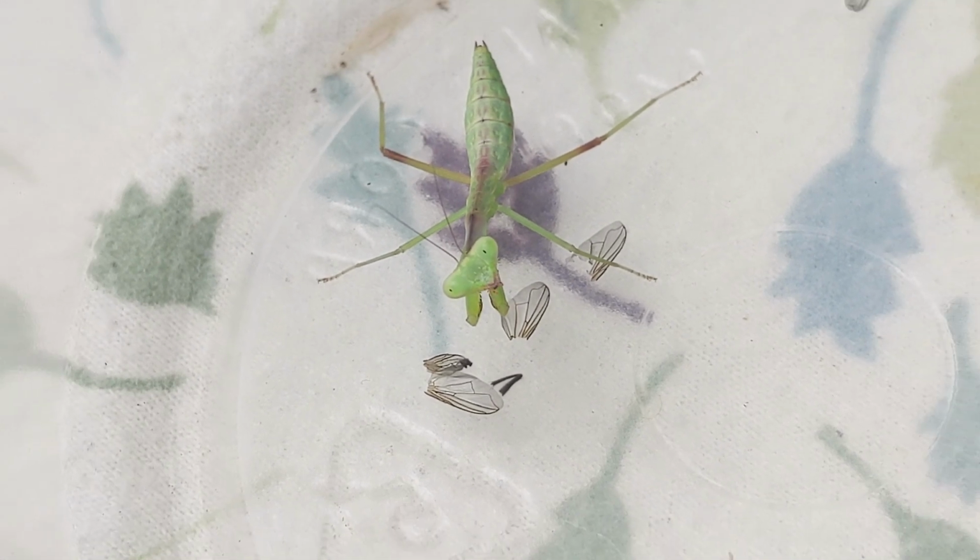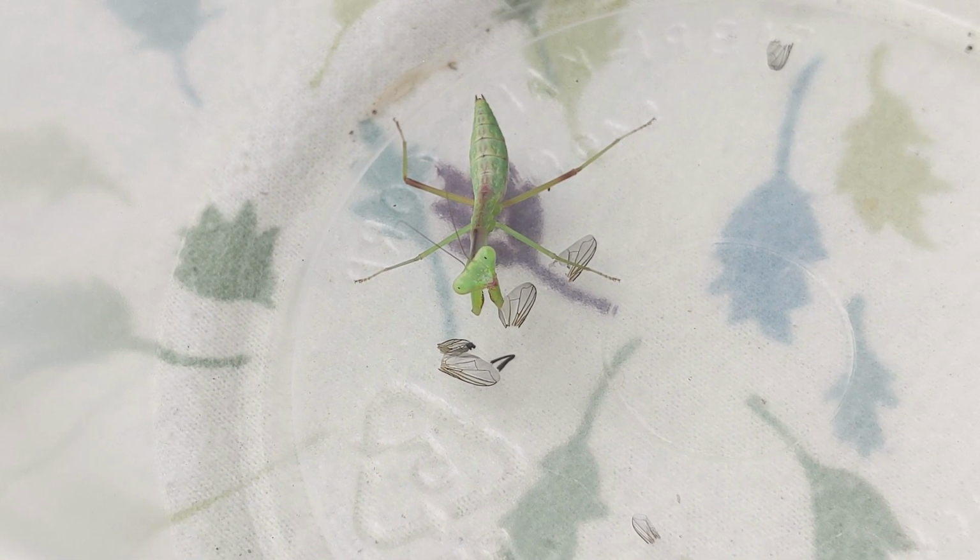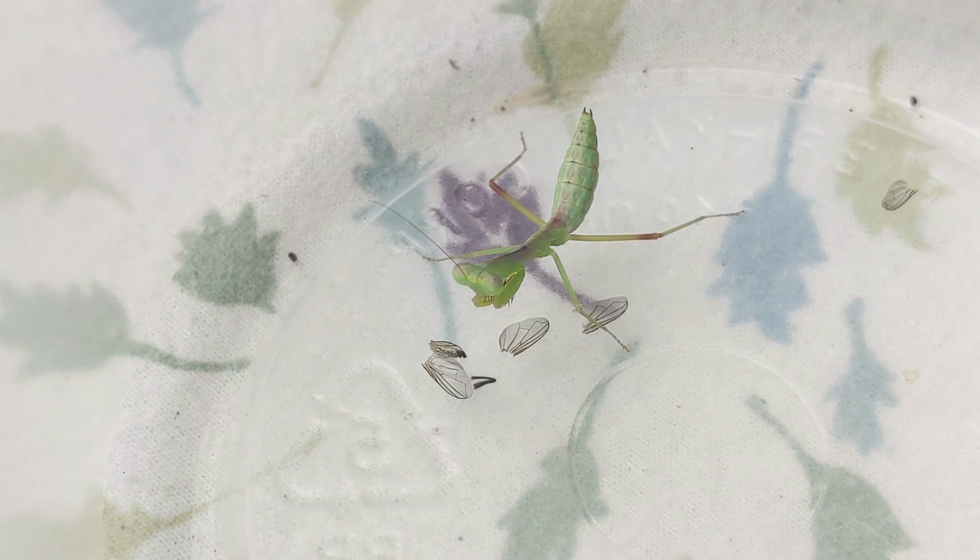Full meal for this little monster. Nice distended abdomen. Rhombodera Megaera. I keep forgetting that last one. It's the giant shield mantis. This is a little boy. And he is now a bigger boy because he is full.